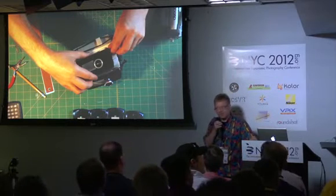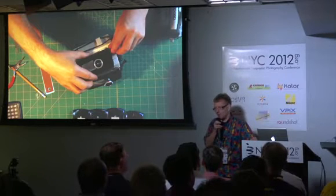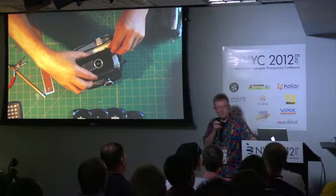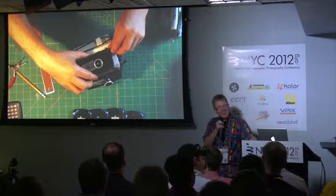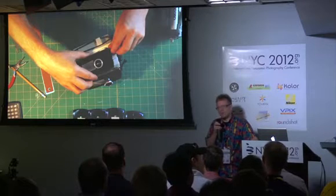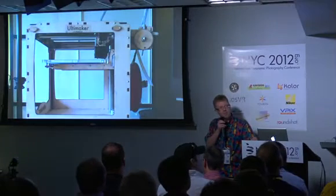Knowing that some will die, I actually bought a whole bunch of them. So I still have a whole box of those fisheye lenses at home. If anybody wants some, let me know. Unfortunately, the optics are not the greatest, so it was limited.